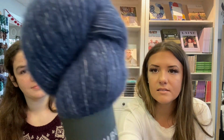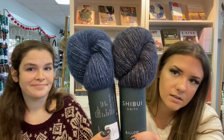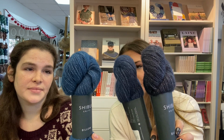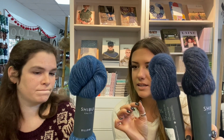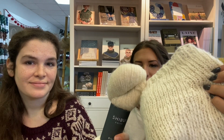So just a nice blue. Not as dark as Noir. And a little bit darker than Deep Water. So Deep Water almost has a touch of teal, but not really. But yeah, it's really nice. And then lastly is the Ivory. Ivory, not off-white. I said off-white, but it's ivory. Which is the other color from the cowl.